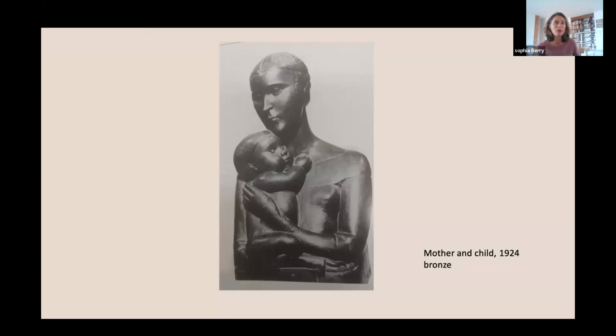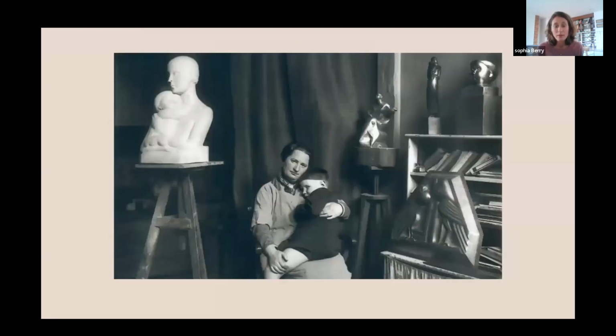You could also think of it as a classic theme, a Madonna and child, of course, but she also had more sculptures dedicated to her own son. If you move on, you can see a beautiful picture of Orloff and her son. He's probably, I don't know, 6 or 7 years old. His name is Didi. And the sculpture on the side is very similar to the sculpture that we saw beforehand.